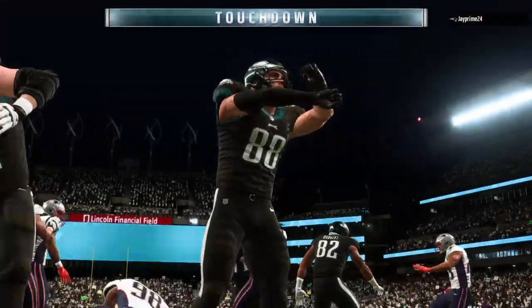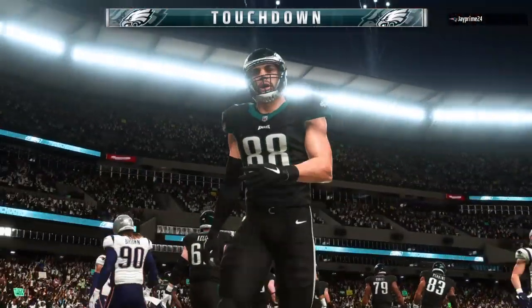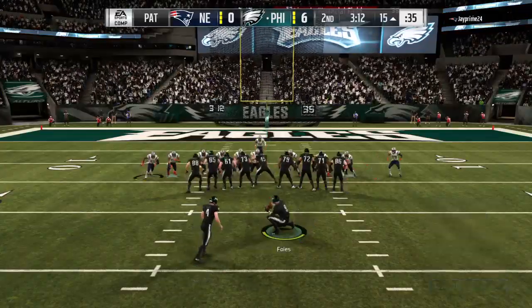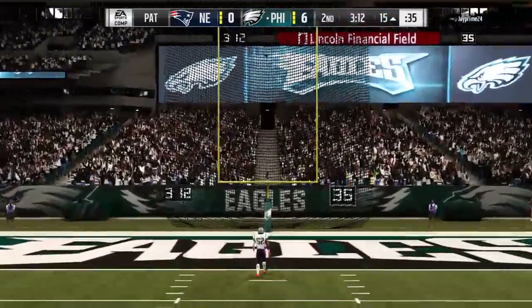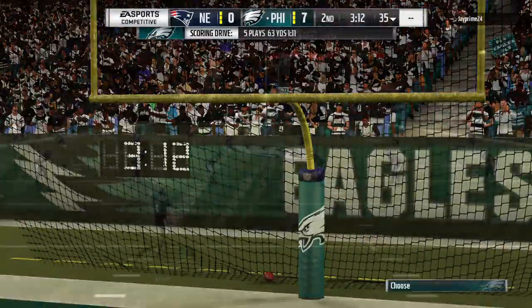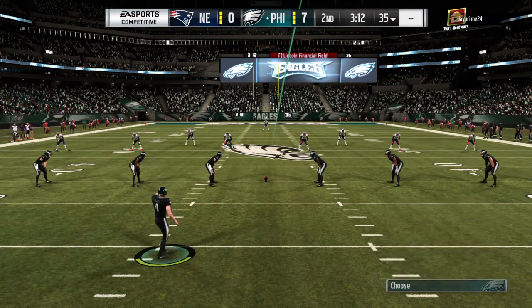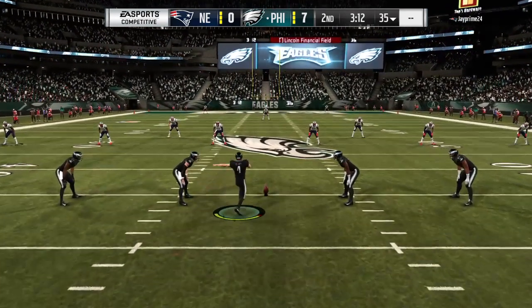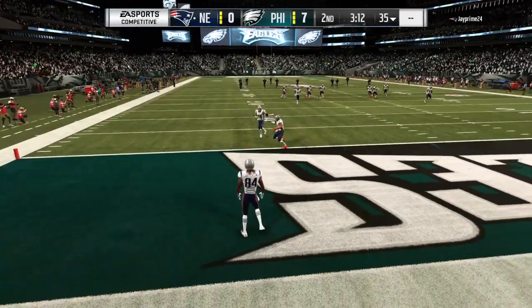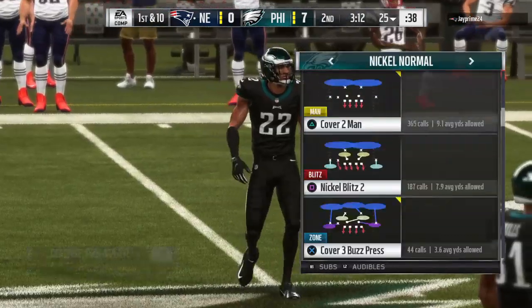And he's in for an Eagles touchdown. Dallas Goedert punching it in from a yard away. And the Eagles are able to cash it in for 6. Elliott good on the extra point, and that makes the score 7-0. Elliott now to kick this one away. And this will not be returnable. It's out of the back of the end zone for a touchback.